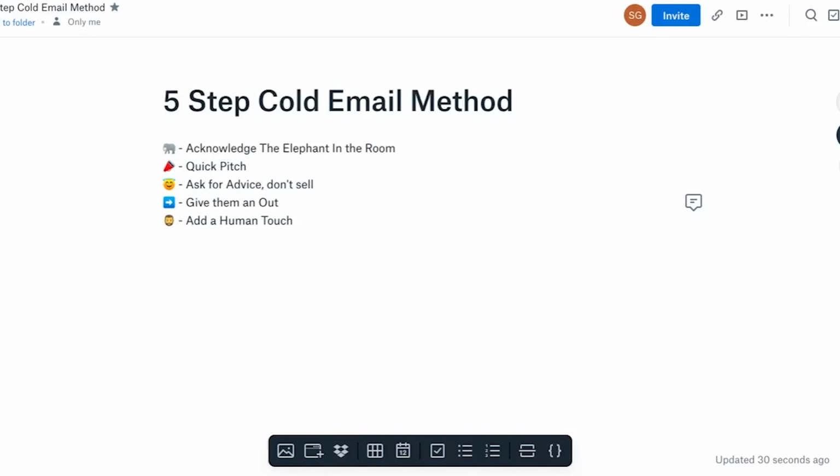Now, let's learn about two methods. I'm going to show you two methods on how to write a cold email. The first one is the 5-step method, five steps that you need to have on that cold email. The second one is the AIDA formula, which I've shown you on my previous videos as well, but this time we're going to apply it to writing a cold email. So two methods: the 5-step method and the AIDA method. Let's get on it right now.